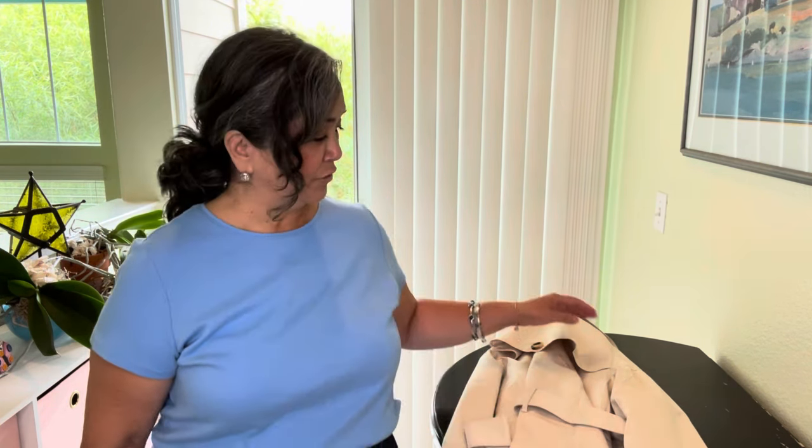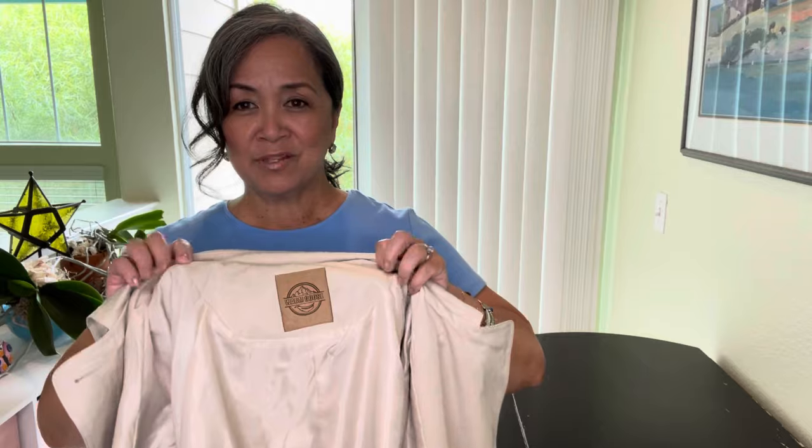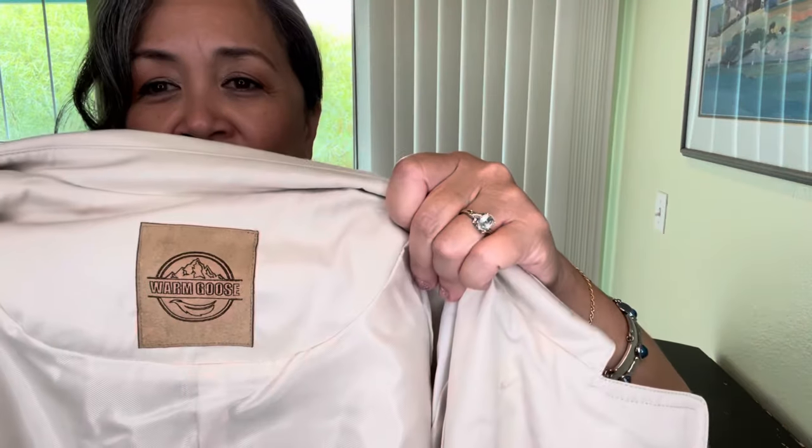What we're going to talk story about is this beautiful trench coat that I just recently got last week. I ordered it through Amazon, and this is the brand called Warm Goose.